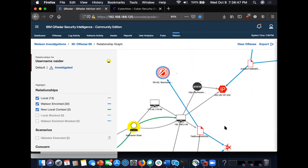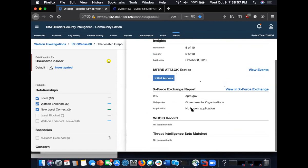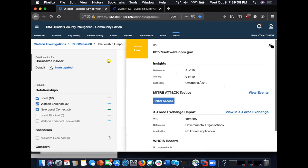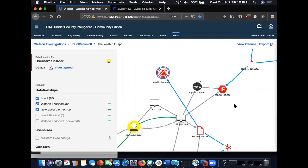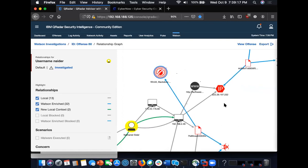As we look at it, we can actually see that they went to a website. Going through the proxy logs, we can see that this is the website they navigated to, software.opm.gov. Our X-Force investigates this and says this is a legit government organization. But something interesting went on. They went to download some software from the Office of Personnel Management, probably some HR software.